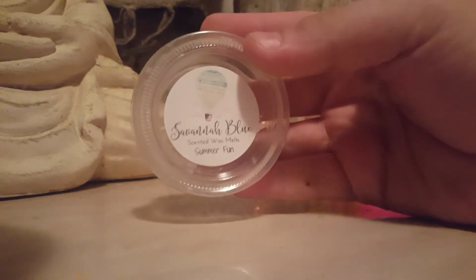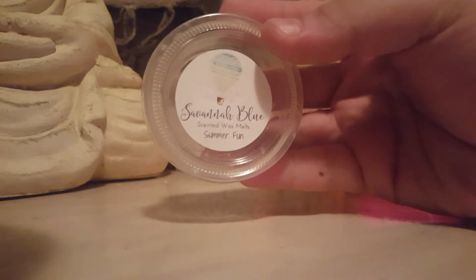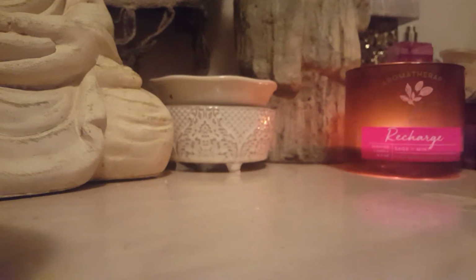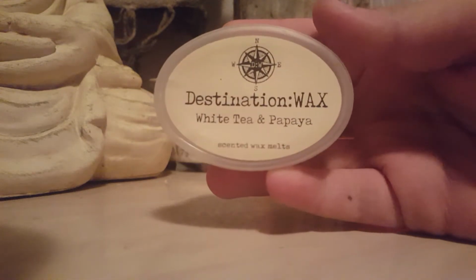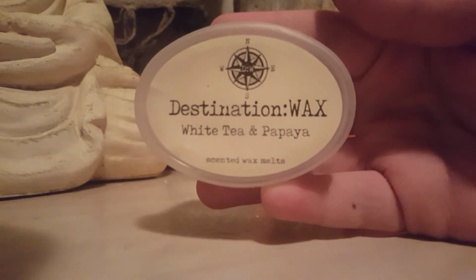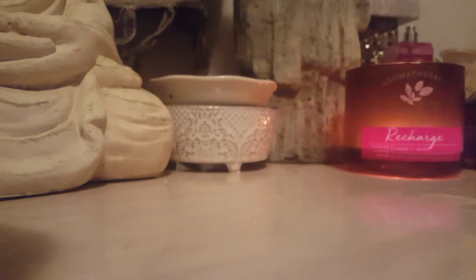Next one is from Savannah Blue. It's Summer Fun, which is Satsuma, cotton candy, pineapple, strawberry, and whipped cream. This was a nice fruity Satsuma scent. Really enjoyed that one. This next one is from Destination Wax, white tea and papaya. It's white tea, tropical fruits, orchids, and lilies. Basically, I just get a beautiful white tea scent with a little bit of fruit mixed into it. I don't really get too much of the orchid in it, but I love that one. I've already repurchased it, I think, in blocks already.